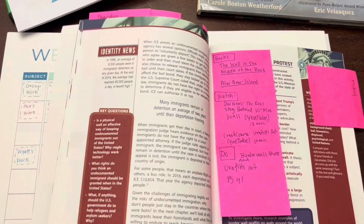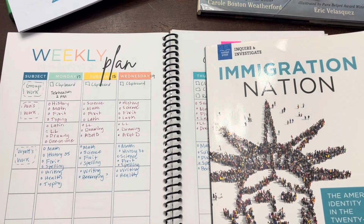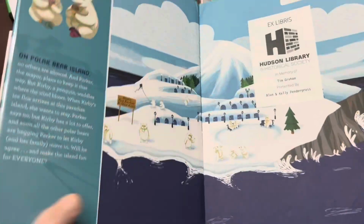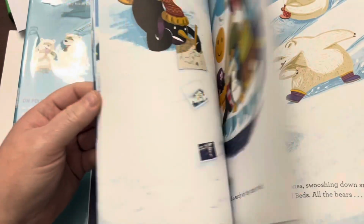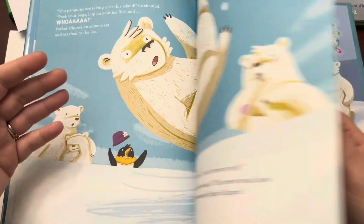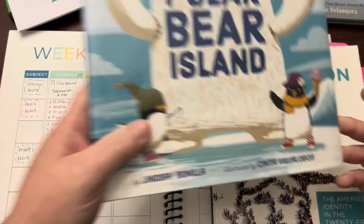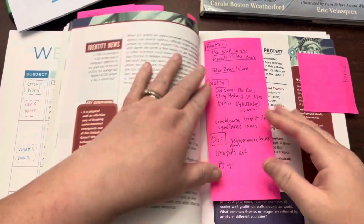And then I also have this book, which I also shared in a recent library haul. This is just a picture book that you could relate to immigration. It's about this land of polar bears, and only polar bears are allowed. And this penguin floats in and wants to stay. Anyway, I thought it would be just a fun book to read to lighten up this heavy topic.